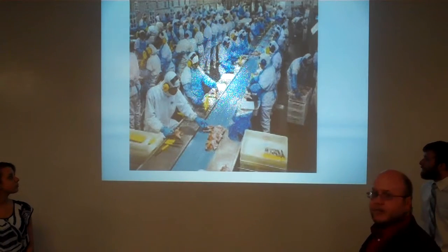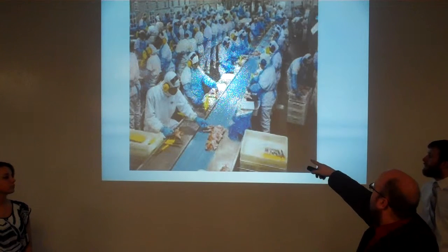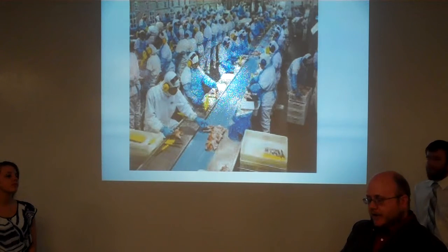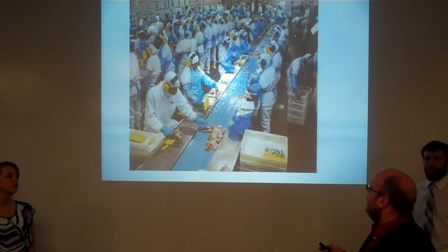Right here is the problem that I'm trying to eliminate. You've got this factory line going down through there. These people are making cuts on this meat. And if you use the same hand motion repeatedly, it causes hand cramps and pain and a lot of medical issues.